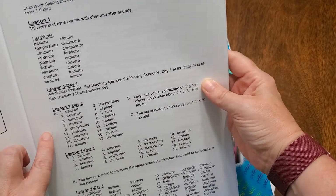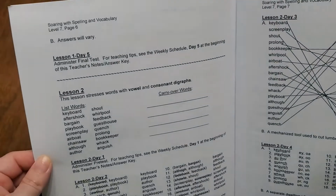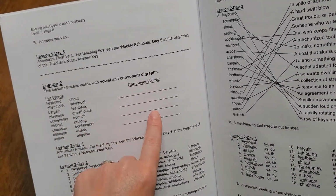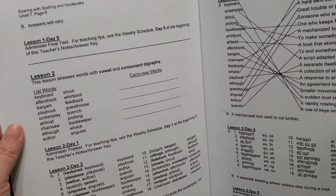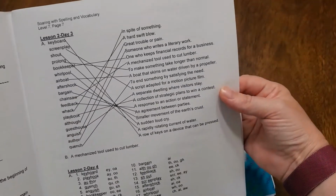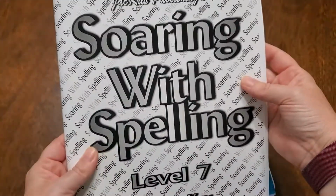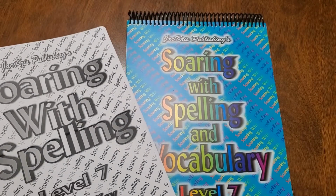And then here's the answers to the exercise you're doing on day 2, day 3, day 4, day 5, and then it gives you a place over here to use the carryover words from the previous week if you need that. So this is what the answer key looks like. And that was our flip through of Soaring with Spelling.